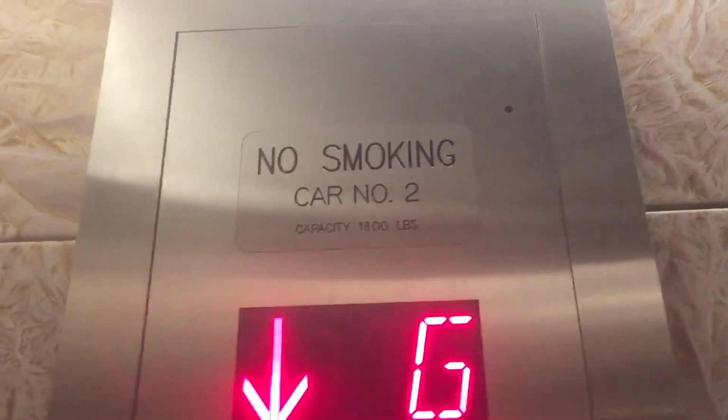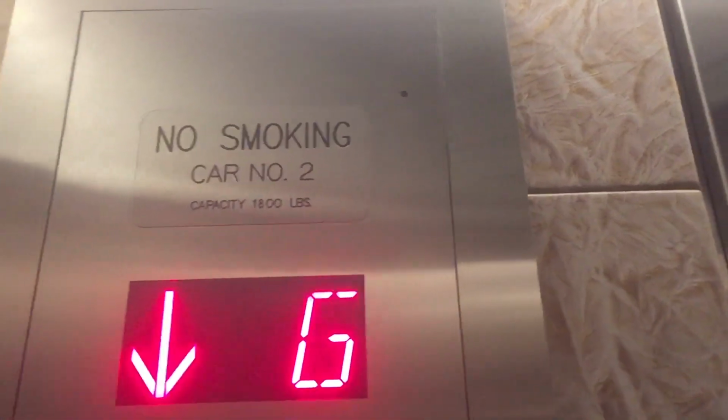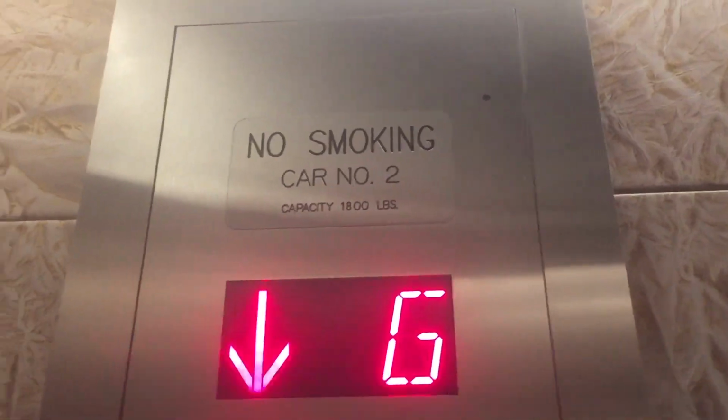Getting out. Let's go to 3. There's a lobby one that's getting modernized too. Lovely. I don't know what these were originally. Probably U.S. No, if it's from 1960, it was probably like a Montgomery or Westinghouse. I don't know.